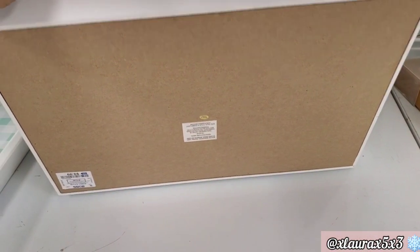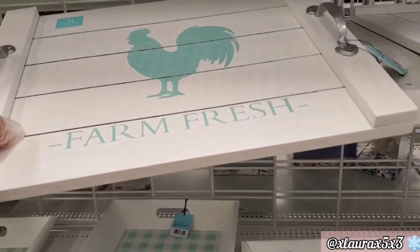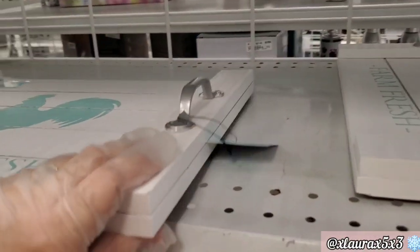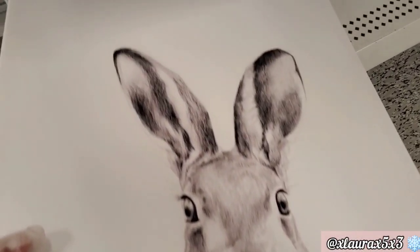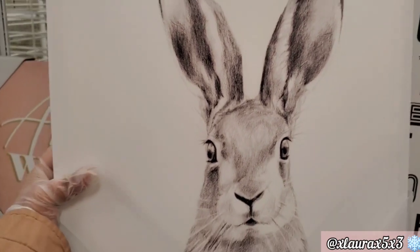And they do have a matching door. This one is priced at $8.99, farm fresh. This is a bunny portrait. This one was priced at $9.99. It was a nice size.